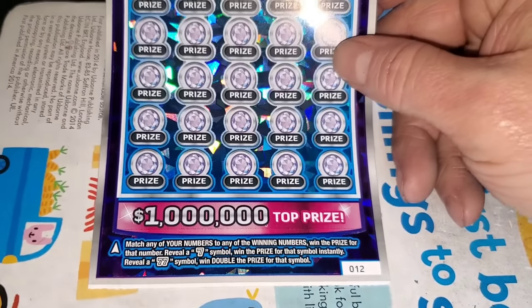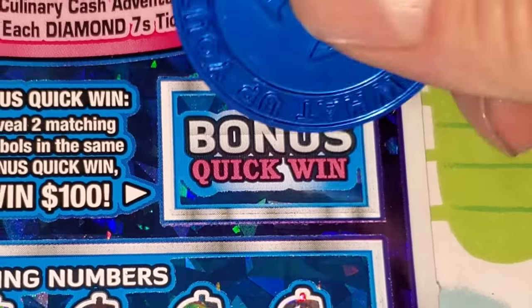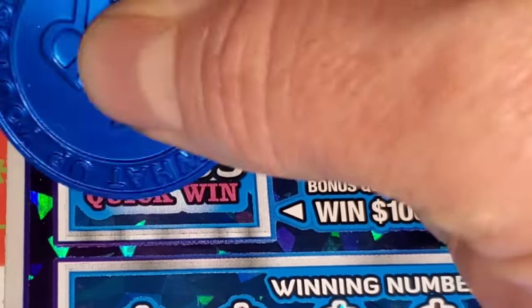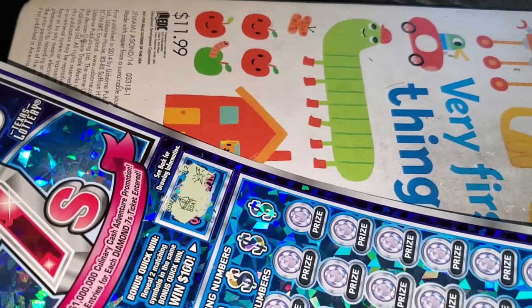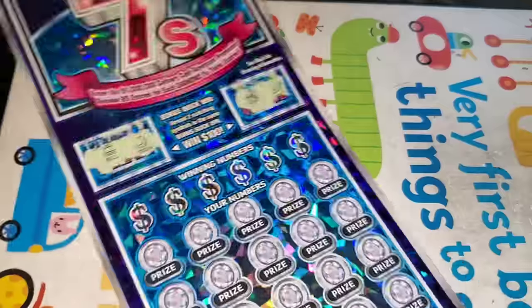Diamond sevens. Lost on 11. Got 12. We'll play the bonus. Of course, this is the no win zone. Two matching symbols for 100. It's never been done. Not by me, at least. Day, it's no different. Invalid ticket. Alright, means we won.